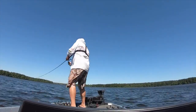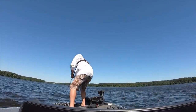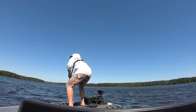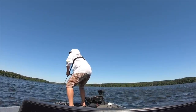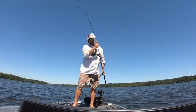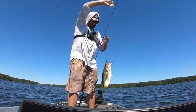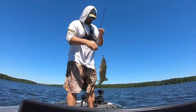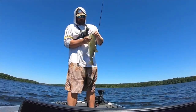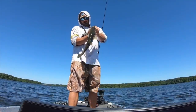There we go. Bring it in for another one here. What we got this time? Oh, it's a nice one. Another nice one. This spot just keeps on reloading. Come on now. Well, that's how you want to stick them right there, right in the top of the old dome.